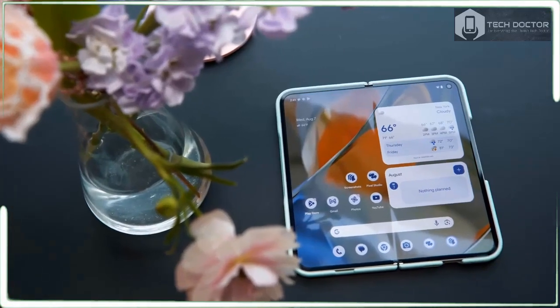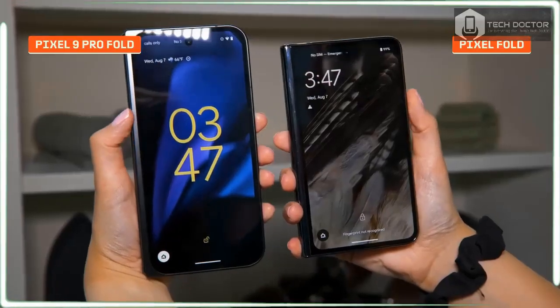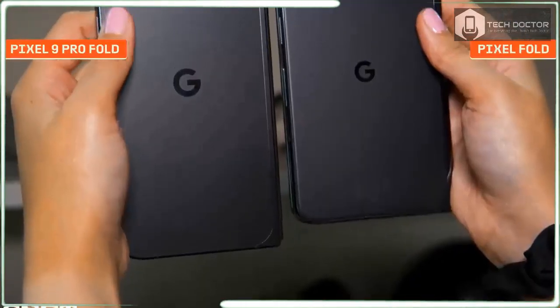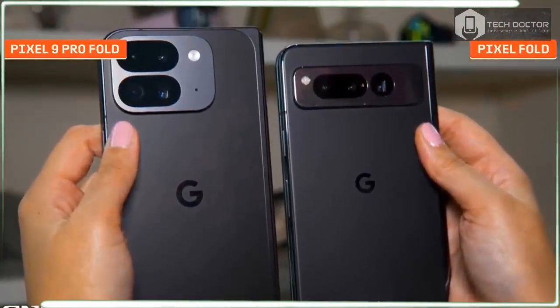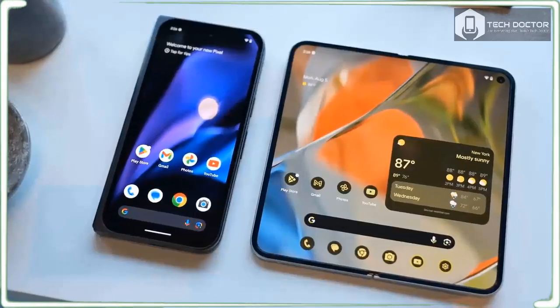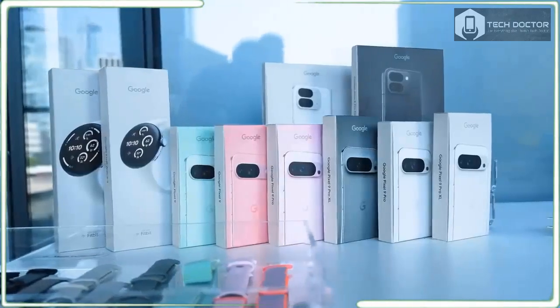The Google Pixel 9 Pro Fold is a vastly improved foldable phone with the biggest screen in its class, a super thin design and improved cameras. The AI features are quite impressive too, including Pixel Studio, Add Me and Gemini Live.